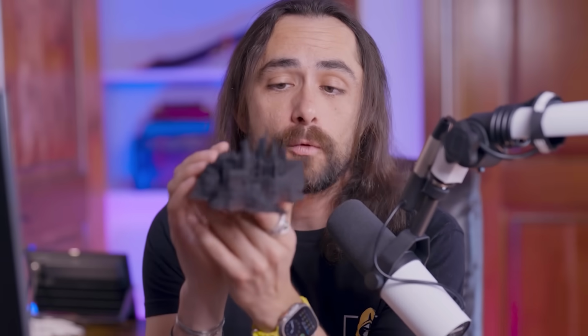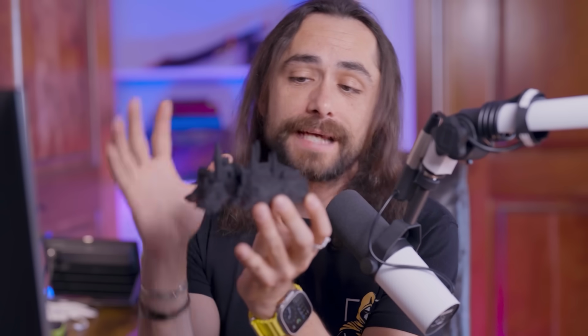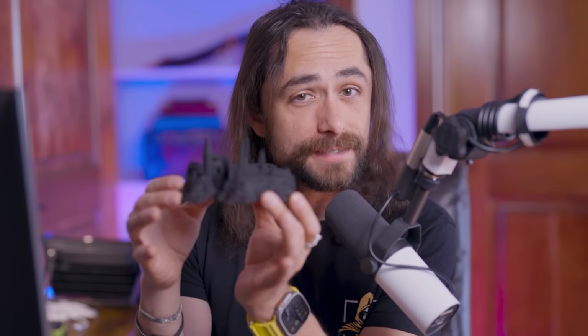Next, I'm going to be exploring the grounds of Hogwarts through miniatures, and this is a preliminary model. The actual one that I'll be building is going to be about, I want to say, 5 times this size. So we'll be digging into the Harry Potter universe next, and I'll see you back here in a week or two.